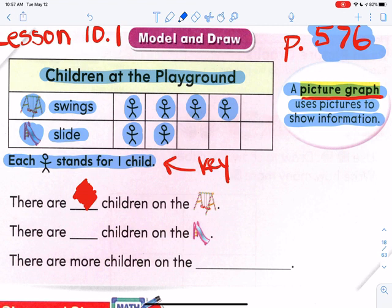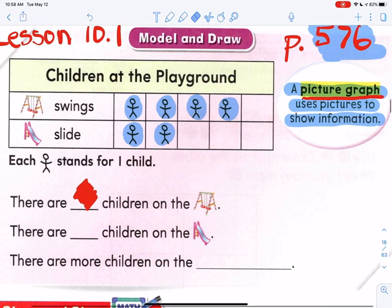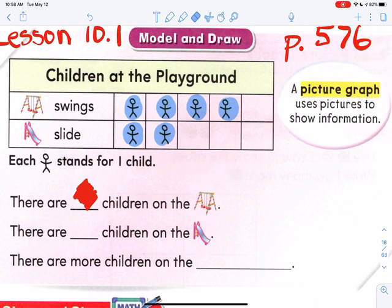Now, I'm going to erase all the highlighting. I'm going to erase all my notes. Okay. Now we've got some questions here at the bottom. And we're going to answer the questions by using the picture graph. The first question says, there are blank children on the swing set, or the swings. And if you've got your book out, you already know the answer. But let me show you how we get the answer.